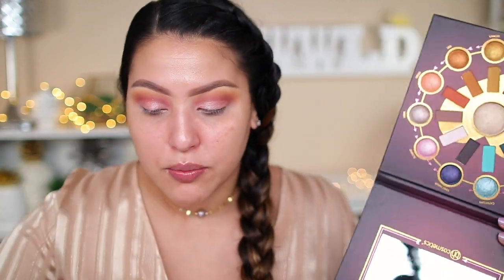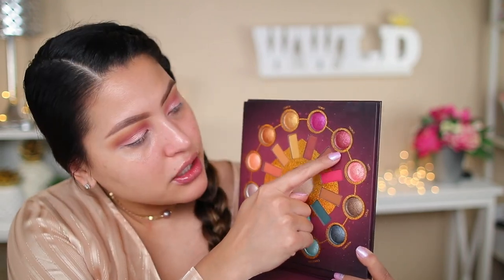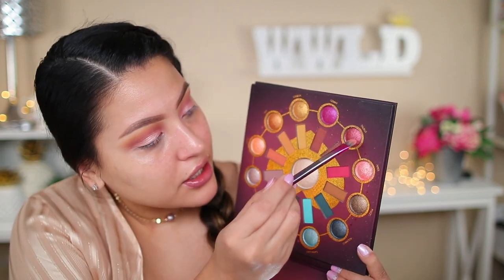I definitely want to smoke it out. There's no deep purples in this one. In the first Zodiac palette, they do have some deep purples, so I totally get using something different. I kind of want to place this shimmer right here, Taurus, in the middle and move it on. So let's see what that looks like.